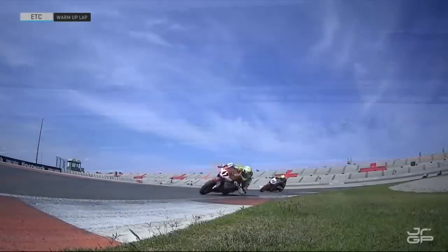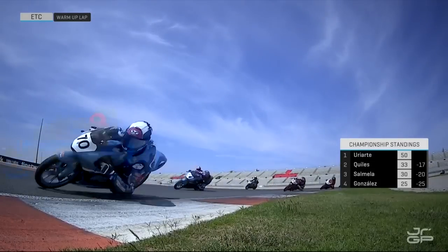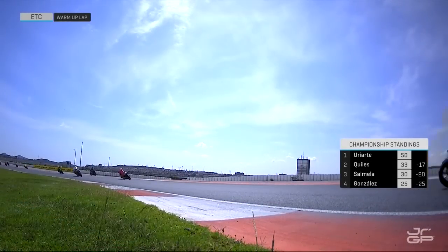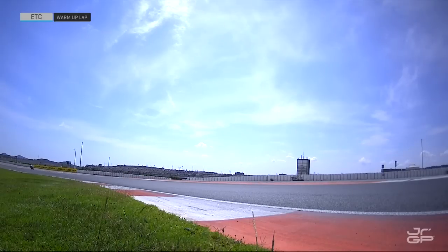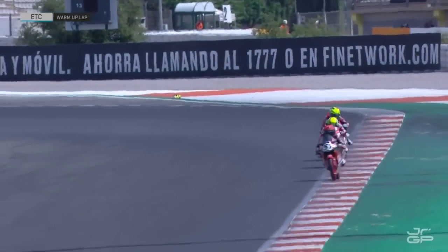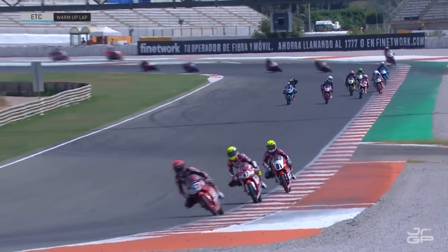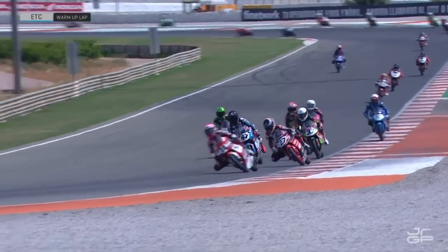These bikes, it is all about corner speed and it is all about slipstreaming. Valencia not known for that kind of racing in terms of slipstream battles, but we always see a classic here. What can we really expect, and what's the strategy in this kind of race? Well, strategy is the key thing really in the European Talent Cup. It comes down to being able to make sure you're able to stay in the lead groups, stay in contention, and then try and make sure that on the last lap you're able to attack.